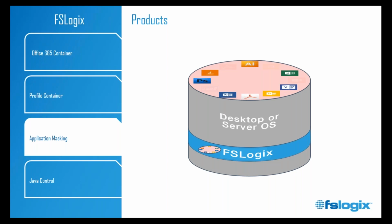Now, if you're a really smart engineer, you'd be like, well, Dave, that's against licensing rules, and let me show you in the end how it's not. Microsoft loves us, and Adobe does too, because it makes licensing very, very easy. Ultimately, what our filter driver does is remove that layer of the file system from the user's view. So no, the application isn't on the image for that user. It gives us a very simple audit point.